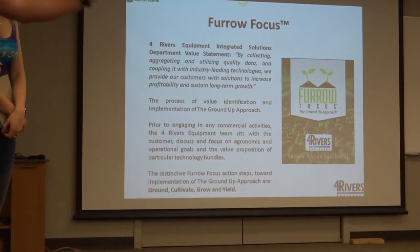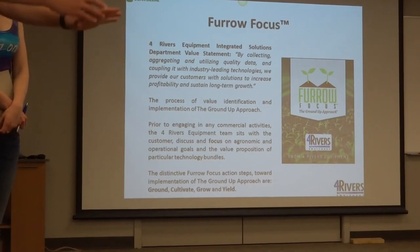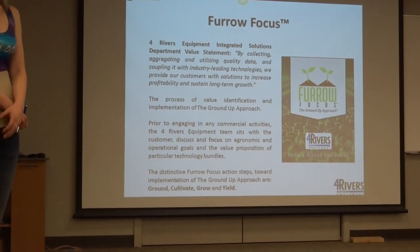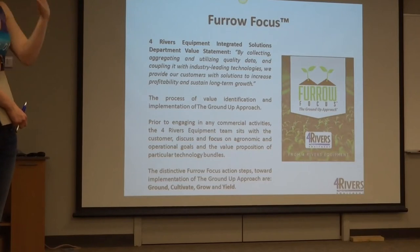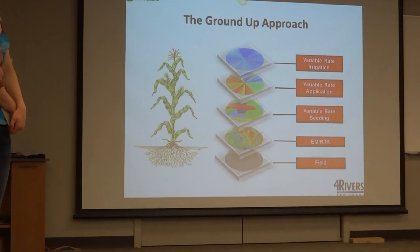We start with the seed in the ground, and we follow that growing plant throughout the growing season with layers of data. Like this. This is corn.